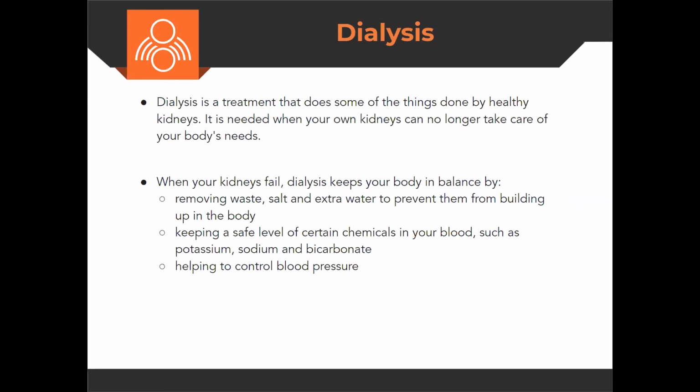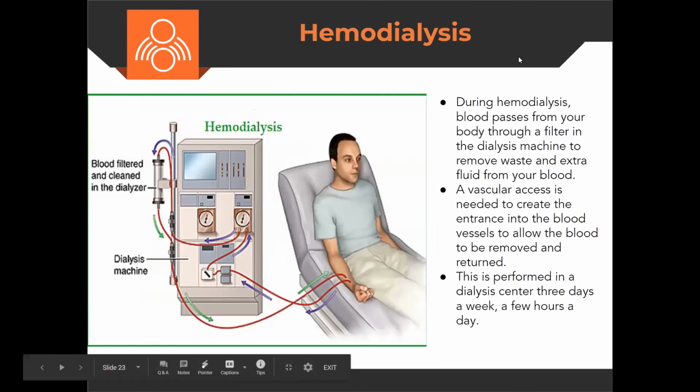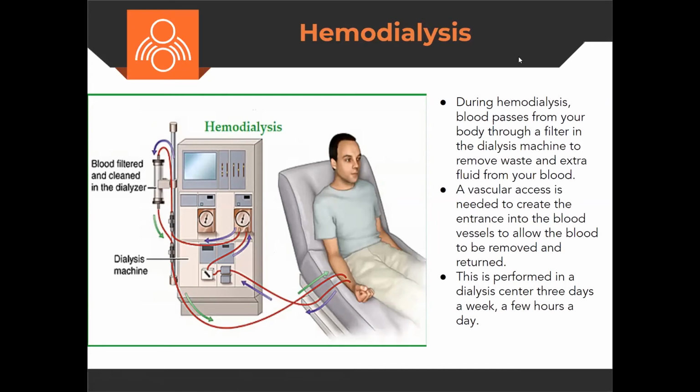Has anyone experienced or had someone they've lived with go through dialysis? Yes, I have. Yeah, so you can understand it's a very intensive process. There are a couple ways to go about dialysis. Do you know what type of dialysis that person was going through?